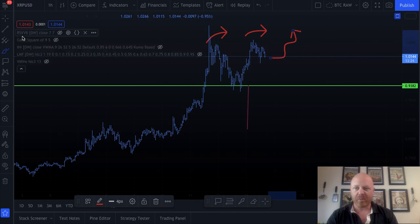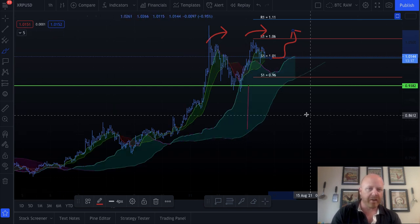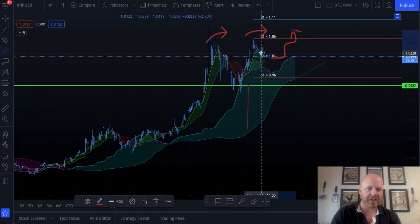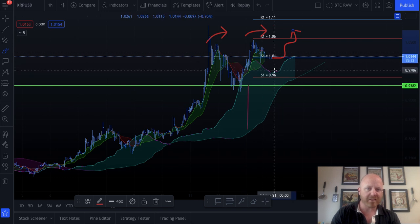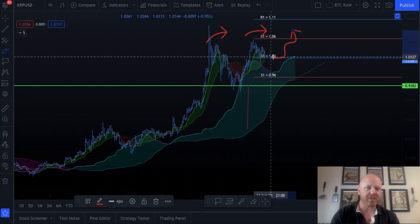So let's look at our support resistance levels. Turn on GAN, turn on Ichi. All right, so we're using the moving averages as support right now. The support cloud's underneath us. We are trading at $1.44, so we're just on this support line, right here.